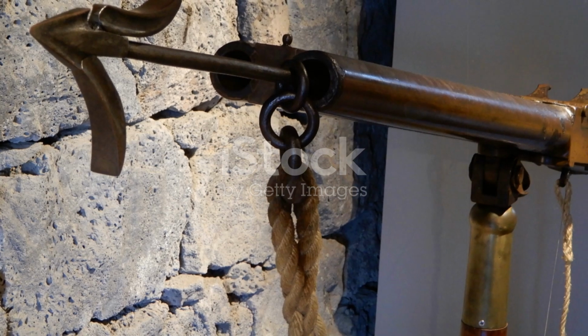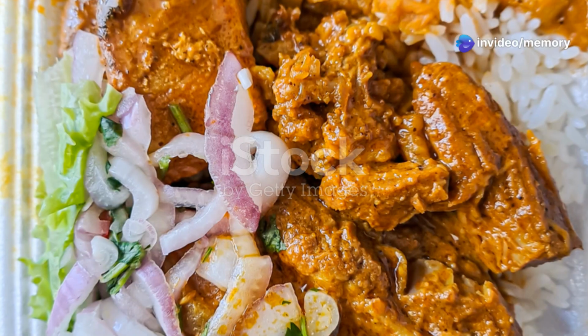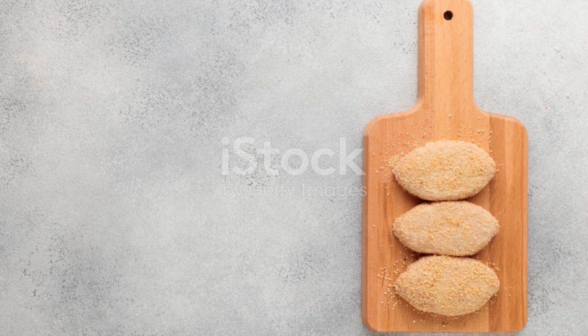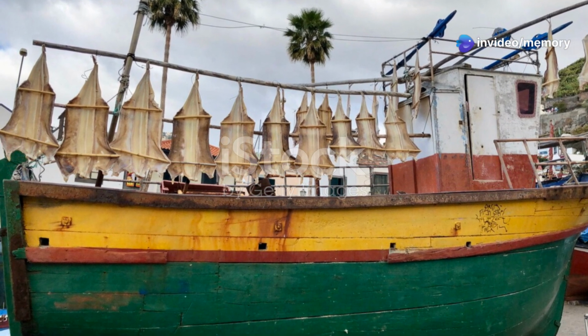Fenning is the process of removing the blubber from the whale, a skill passed down from generation to generation. Whale meat is used in traditional Greenlandic dishes. It can be served raw, smoked, or in stews. Dried fish is also a staple food. It's hung in dry and windy places for weeks or months, sometimes salted for better preservation.